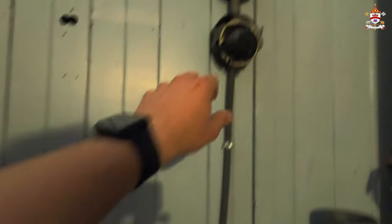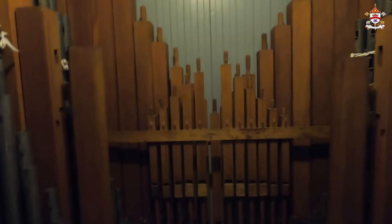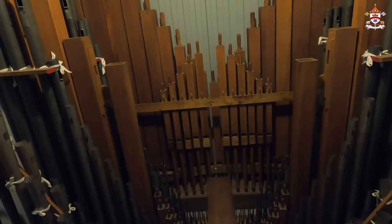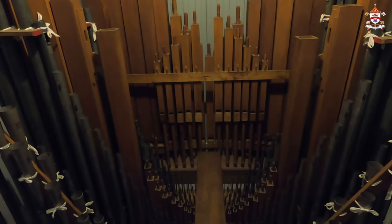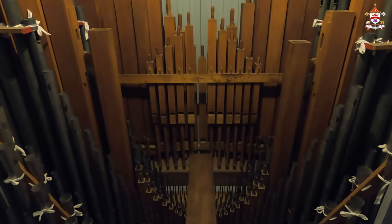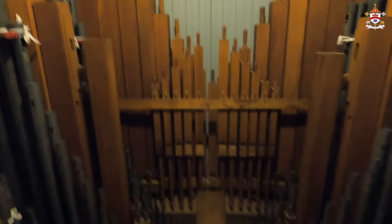And now, going through this door, we'll turn on the light first. We will move into the swell. As you can see, this division is enclosed. You can see the shutters here. To the other side.